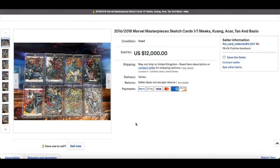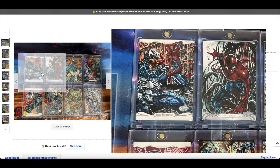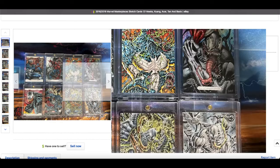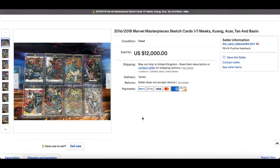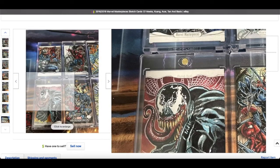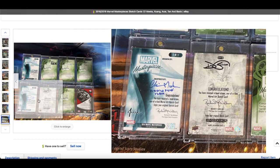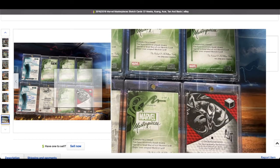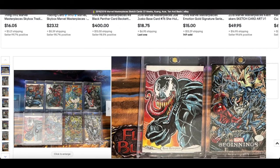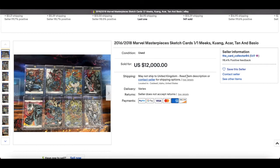In at number one. And again, I'm appreciating all the artwork here on these sketch cards, and I start to understand why these fetch such a high price. I mean, look. Wow. And if you're listening on the podcast, these are incredible looking cards. They're from a few different artists, Meeks, Kwang, Agar, Tan Basio, from the 2016 and 2018 Marvel Masterpieces. So again, same seller, big dog cards. And this did sell for $12,000. $12,000. Yeah, super interesting to see. You can see on the back all the signatures. Chris Meeks there. Really, really cool. That Venom's sick. I love that Venom. Let's go back to the Venom, because I think that's so cool. Look at that. So yeah, super interesting to see some big money being spent on certain sketch cards.